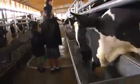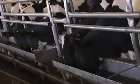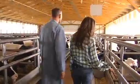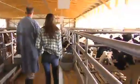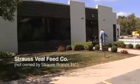The tie stalls came from Europe 40 years ago, and that was the trend, and now this is the new trend, and I think you'll see it develop more and more as months and years go by. Consumers want their food sources to be raised in the best manner that they can be raised, and it's important for us to provide that. It's what the consumers want.